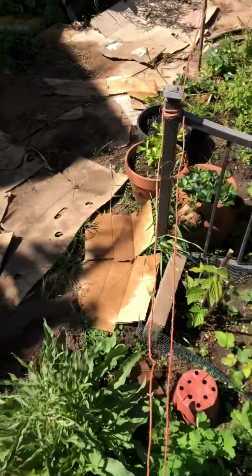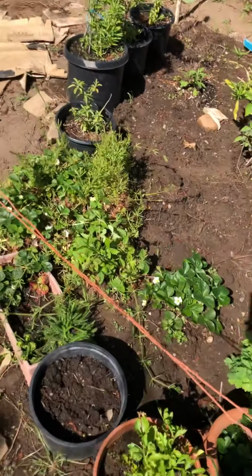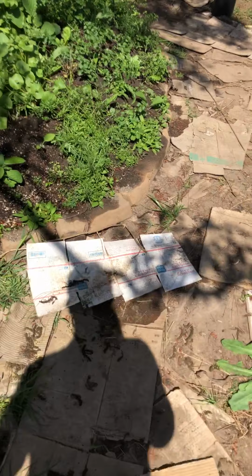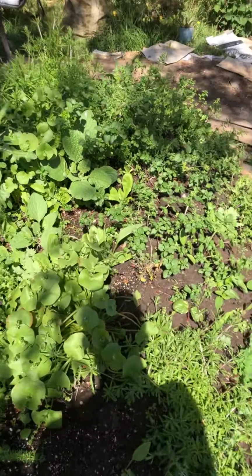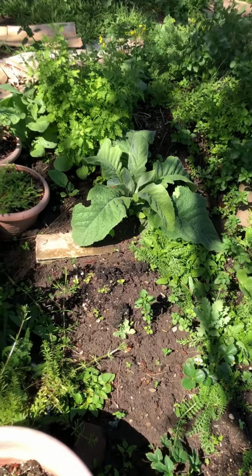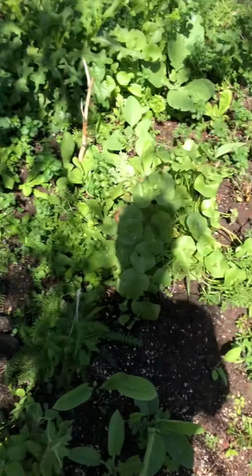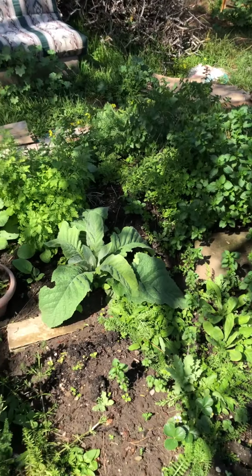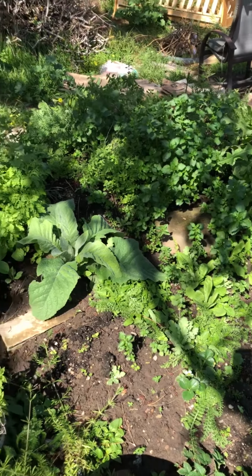So we're having some good fun with the plants, and finally we're going to go over to the herb mound to finish off today's talk, and then show you. This was where there was nothing, a dirt hill, and now you can see it's no longer a dirt hill. It's full of plants in a month. This is what pre-planting can do for you, folks.